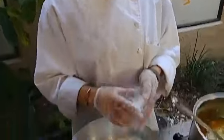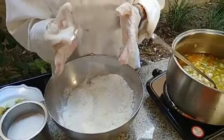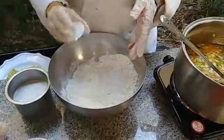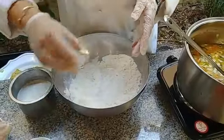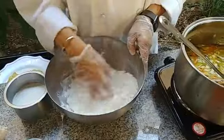So I'm putting things in without saying. Okay, so that's just salt, and this is baking soda. This kind of makes them pop up a little. Instead of baking powder, we use baking soda in the paleo world, because baking powder has cornstarch in it.